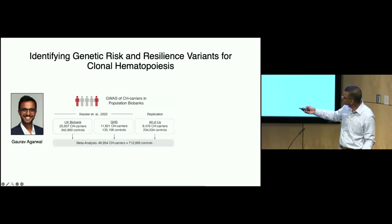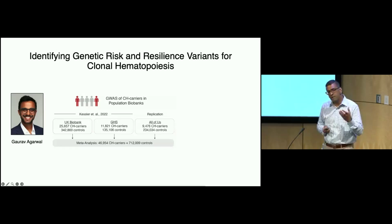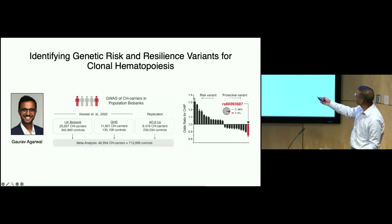And so Gaurav took studies that had been previously done from a variety of biobanks, as well as other studies that we and other colleagues could do in a variety of large biobanks, and from a population of about 700,000 or more individuals, look at individuals with detectable clonal hematopoiesis across these various studies, and then just ask what variants were either putting individuals at risk of having clonal hematopoiesis or what were protecting individuals. And this really allowed him to look at a variety of variants, many of which were increasing the risk subtly but significantly for acquiring clonal hematopoiesis.